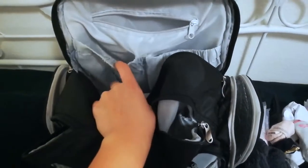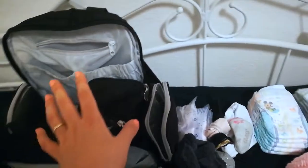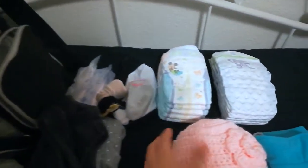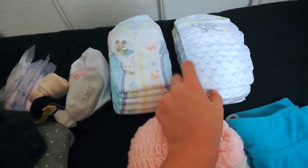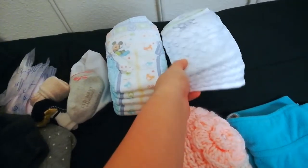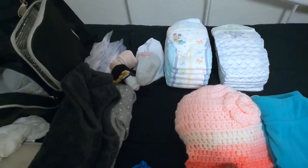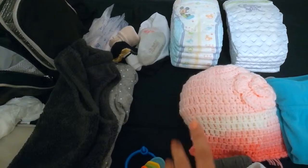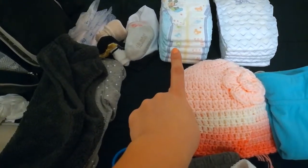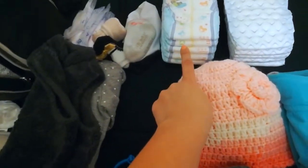And then you're going to notice the two pockets. I keep newborn on this side and then my toddler stuff on this side. It's just kind of the way it works. So then I have 5 diapers minimum for both of them, because you never know where you're going or what's going to happen. My oldest daughter just turned 2 at the beginning of the year, January. And my little one is 7 months.